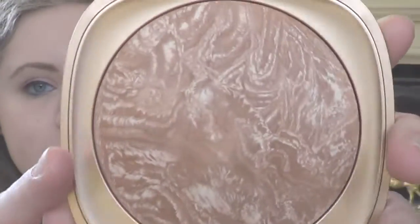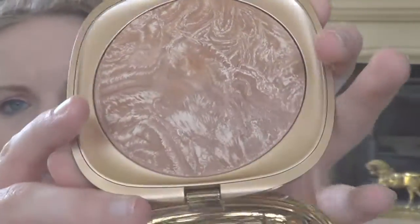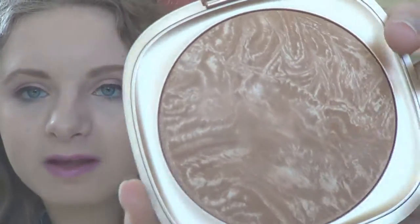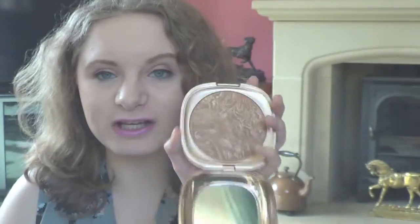It's like a merged bronzer again. It's got a bit of highlighter going on in there as well. A little bit of shimmer, not too much in there. As you can see, it's a nice colour. Yeah, can't wait to try that. That's a really huge bronzer. So yes, that is all the products for April 2016.